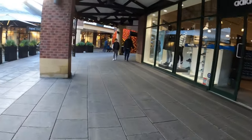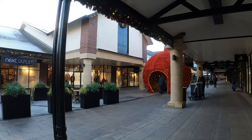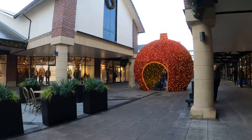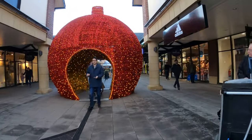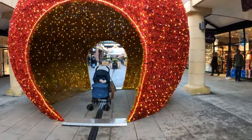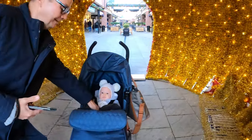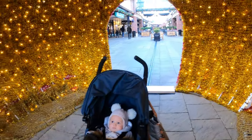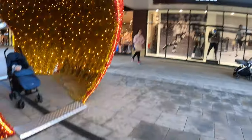At the moment, it's Christmas, and they've set up some really nice places for you to take photos. Like here you can see this giant lit-up Christmas ball for the tree. And that's a really nice place. Also further down, there is a Santa sleigh I will show you in a minute. So yeah, they have three really nice spots where you can take some photos with your family and kids.